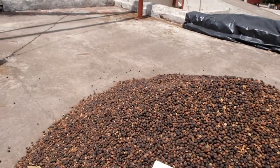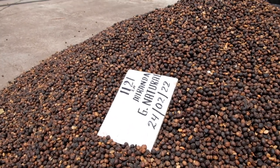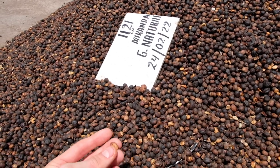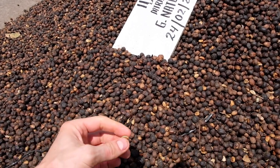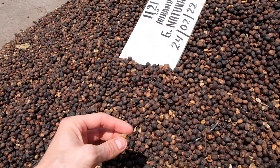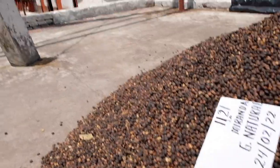So here we see he's got a little thing here that says natural grade, 24th of February 2022, so the harvesting season was just done. So here we see a coffee bean right here that's drying up, and it gains to this. This is what it looks like on the inside afterwards.